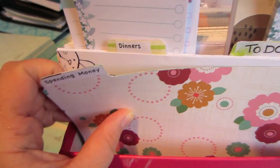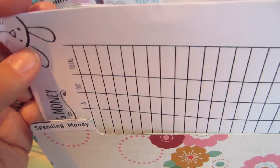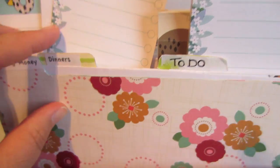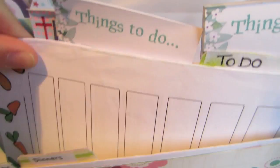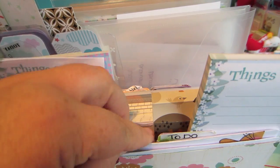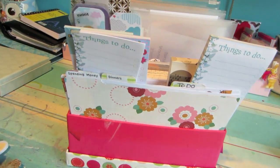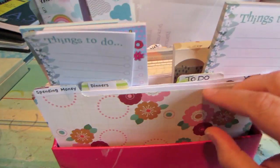So here on the spending money tab, I've got my spending money inserts ready printed out, so they're ready to go when I need to refill. Same with dinners, they're in there all printed out, ready to go if I need them. Which again, now I've got a laminator, I actually have got it laminated, and I use the little slimline tabs, but I have done a video on that before.